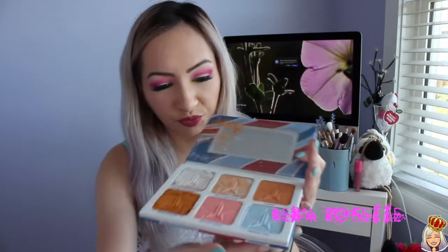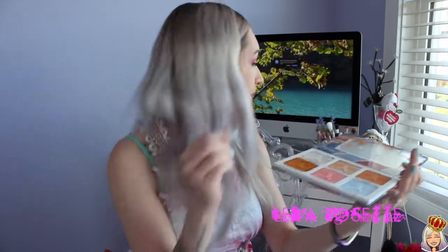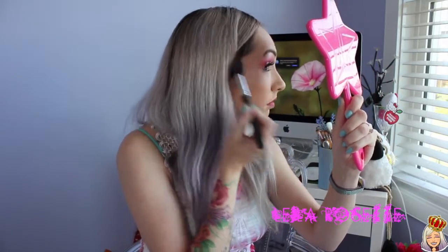Okay, so I'm going to attempt to use this Brain Freeze palette today, even though it's broken. I'm going to go ahead and take Jawbreaker. Actually, you know what? I'm going to take Frozen Fruit, that pink color right there at the bottom. That is really pigmented. So that is pretty much it for the final look today.